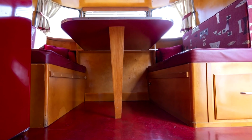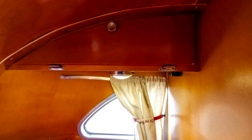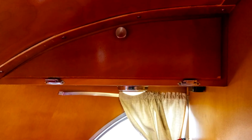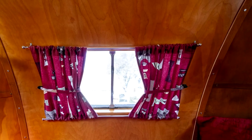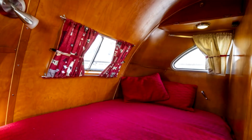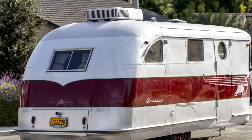This thing isn't just a travel trailer, it's a vintage spaceship with plumbing. With its aviation roots from the Spartan Aircraft Company and enough style to make your neighbor's RV weep quietly into its vinyl decals, it's the kind of camper that turns every highway exit into a photo op.